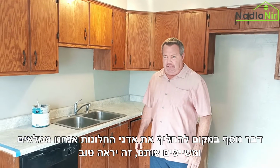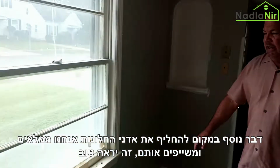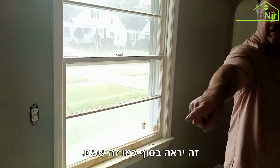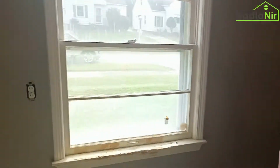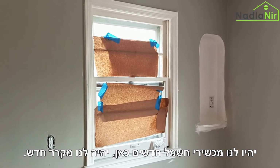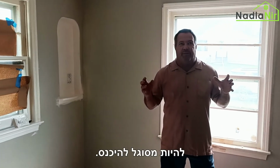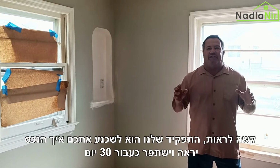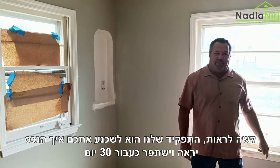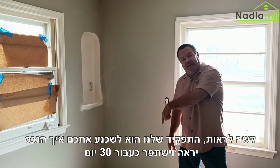Value added. Eddie will do stuff instead of replacing windowsills. He'll fill them, sand them. It'll get a nice white coat. It'll look like that one right there. We will have new appliances in here. You'll have a new refrigerator. You'll have a new stove. So again, they'll be able to walk in. It's hard to see. Our job is to convey to you, in the raw shape it was 30 days ago, what it's going to look like 30 days from now.